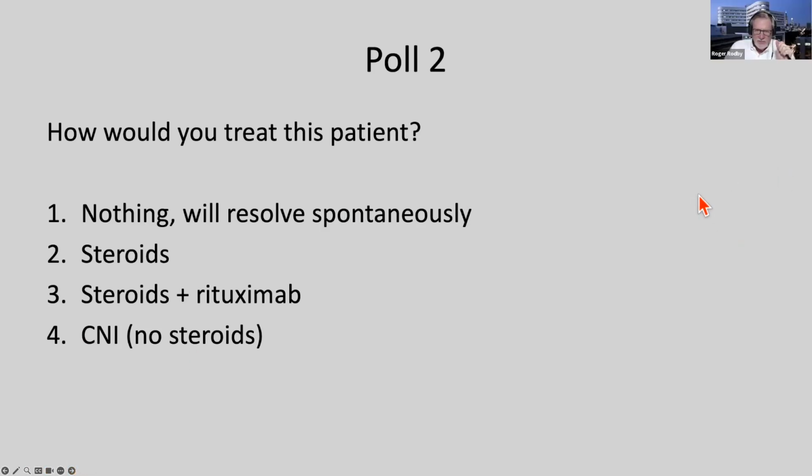Something that doesn't come up enough is the fact that 50% of people with minimal change will relapse. And realizing that if she relapsed, she would require another round of steroids given her BMI, I don't know if that's such a crazy idea to give steroids with rituximab for the idea of having a much more prolonged remission or lack of relapse. But I don't know if that's ever been studied.